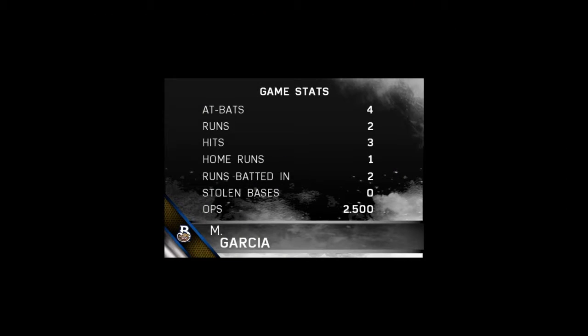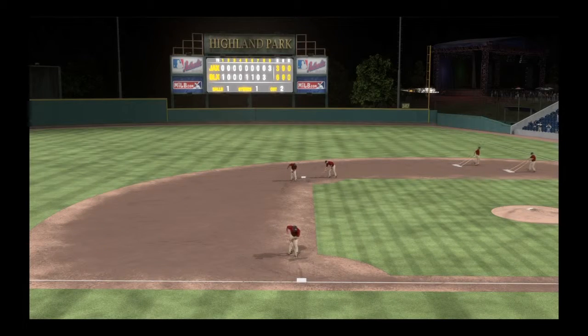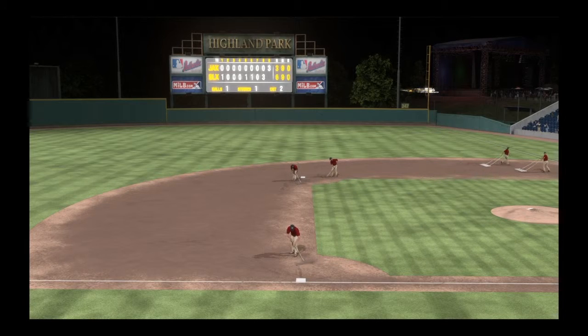Well, the bats were certainly working in this one, but out of everybody, I'd say this man most deserves to be our top player of the game. At home happy, their club has won it.